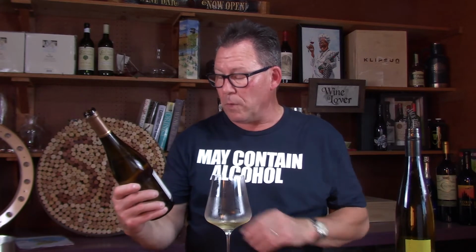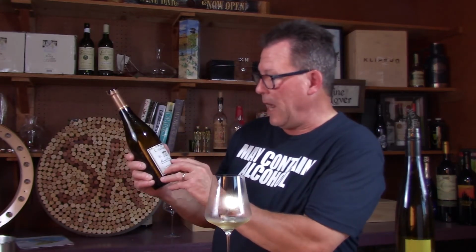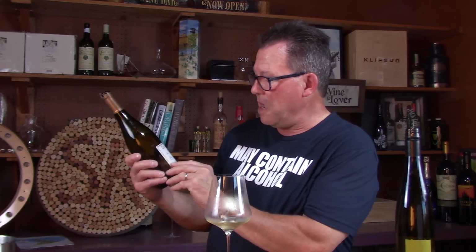Yeah, nice balance. Good complexity for a Muscadet. I don't get much of that lees action on this one. It is Sur Lie, so it says it right there, Sur Lie, Muscadet Sèvre et Maine. But remember, it is Melon de Bourgogne or Melon Blanc. That is the grape.